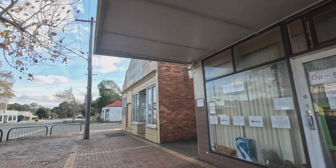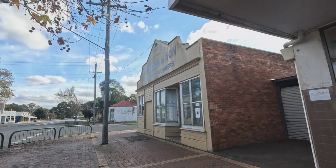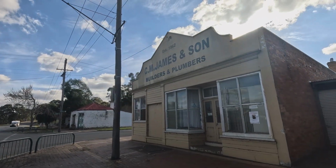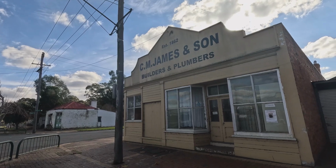So I'm looking at all of these old shops. Now this one here, it says it was established in 1862. I'm hoping it was a plumber's.